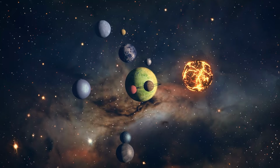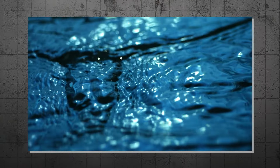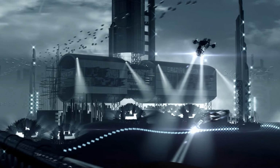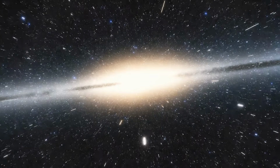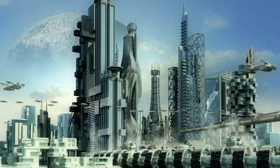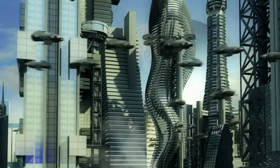In fact, estimates suggest that there may be as many as 10 billion Earth-like planets in our galaxy alone, many of them within the so-called habitable zone, where liquid water, a key ingredient for life as we know it, could exist. Given this seemingly favorable environment, the expectation is that intelligent civilizations might have arisen multiple times across our galaxy. Additionally, the age of the Milky Way galaxy, about 13.6 billion years, suggests that there has been ample time for other civilizations to emerge, evolve, and potentially develop advanced technologies.